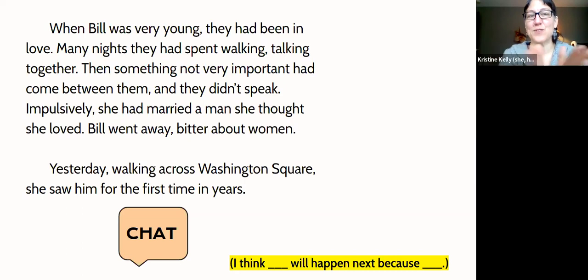When Bill was very young, they had been in love. Many nights they had spent walking, talking together. Then something not very important had come between them and they didn't speak. Impulsively, she had married a man she thought she loved.